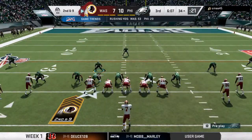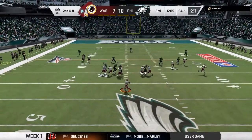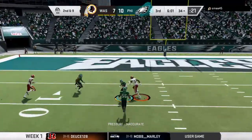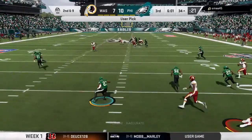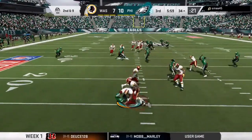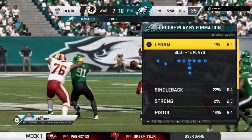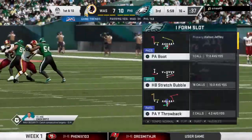2nd down, Haskins. Into heavy traffic, and it's intercepted. Picked off by Rodney McLeod. And the return just out across the 15 to the 16-yard line.